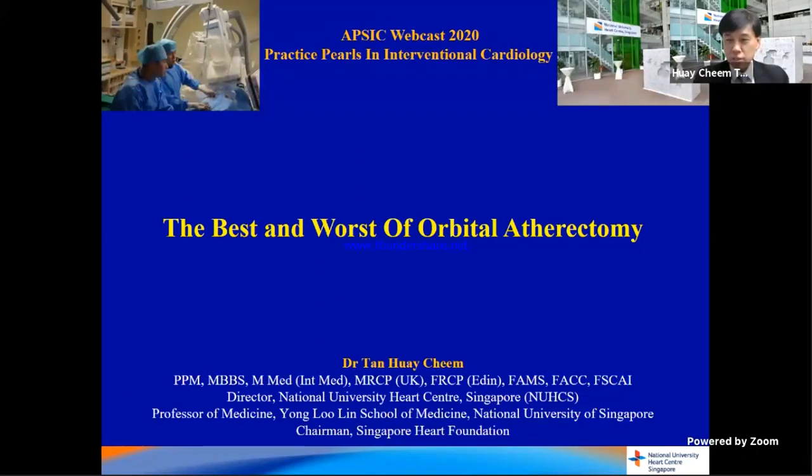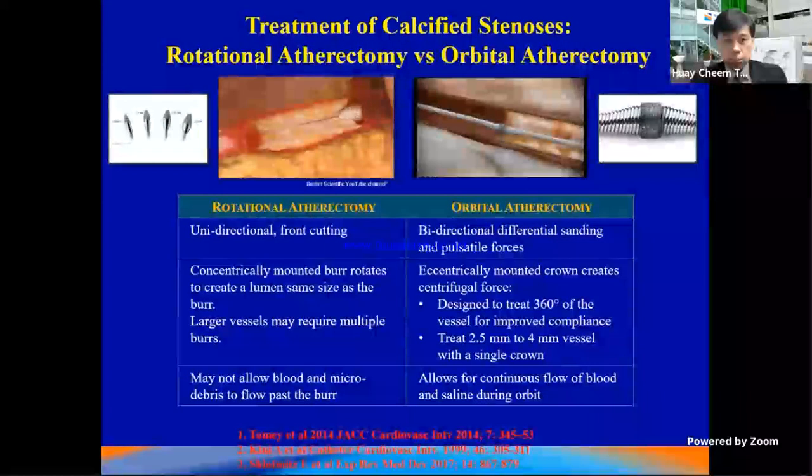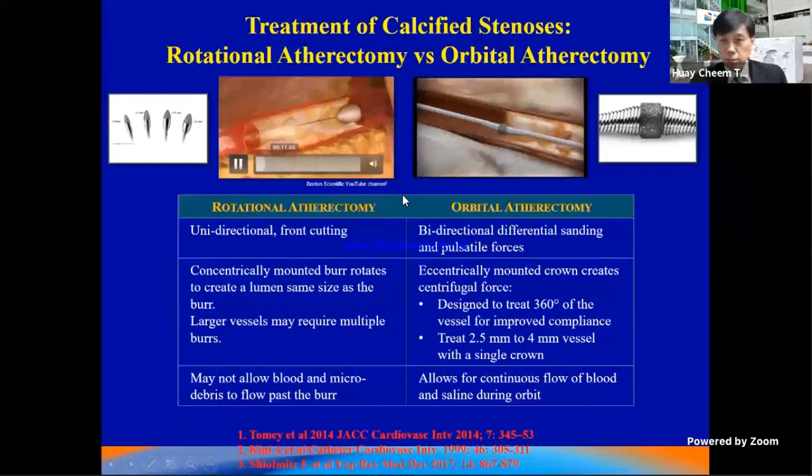But I think the talk that I'm going to be covering will actually complete the picture for tonight. Having gone through ultra-high pressure balloon, rotational atherectomy, intravascular lithotripsy, I just want to share with you the best and worst of orbital atherectomy that I have come to know about. I think we are all very familiar with rotational atherectomy. This is a unidirectional front-cutting device, so you can only create a lumen size as big as the burr.